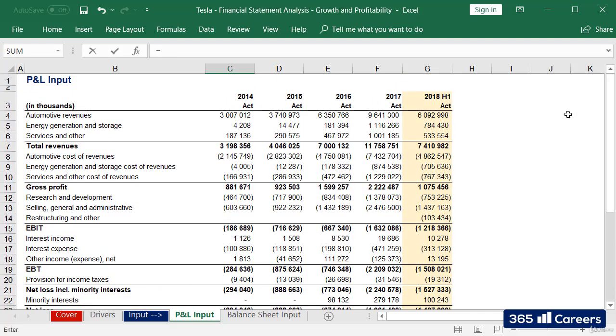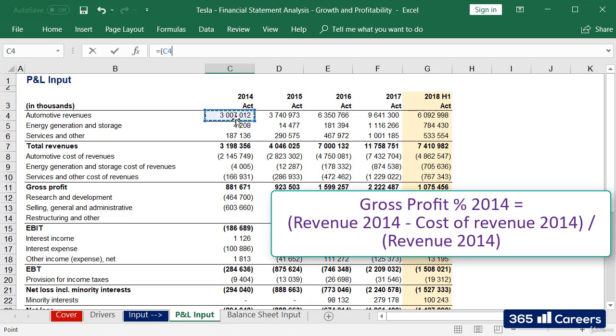This is the margin Tesla receives from the sale of products after deducting the cost of production of these products. So, difficulties at this level would be very alarming, right? Imagine a company selling products at a loss before it has even taken operation expenses into consideration. To calculate the gross profit margin for Tesla's automotive business in 2014, I'll sum automotive revenues in 2014 and cost of automotive revenues in the same year, and will then divide by automotive revenues in 2014.